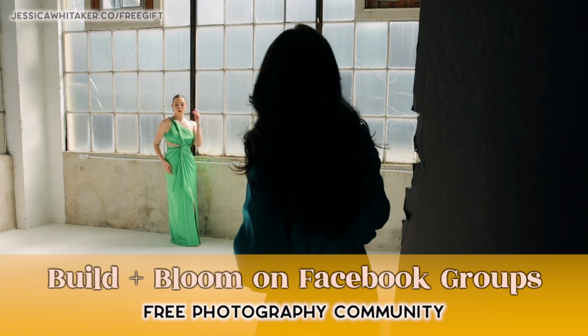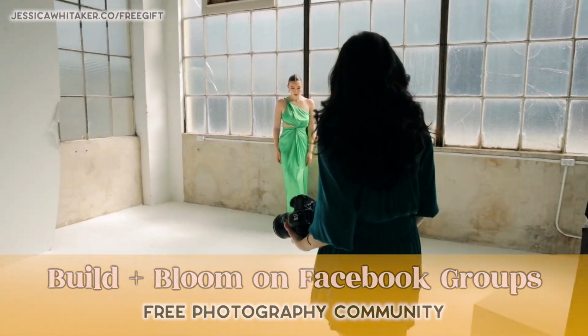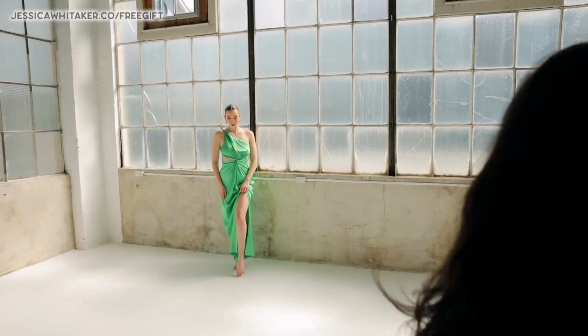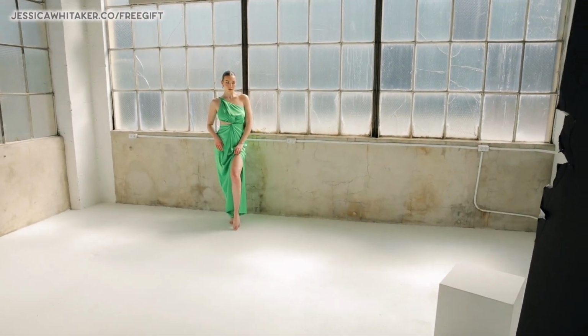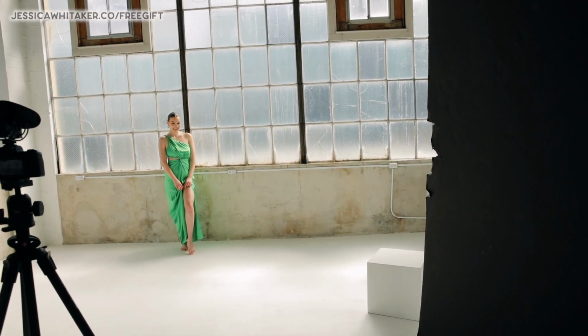I'm gonna do some full body. It's kind of wrinkled, so maybe, you know what, I'm gonna do from like a knee up, so maybe if you even wanna kind of hold it a little bit, yeah, and use the split. Oh, she understood the assignment. She's here and she's ready.